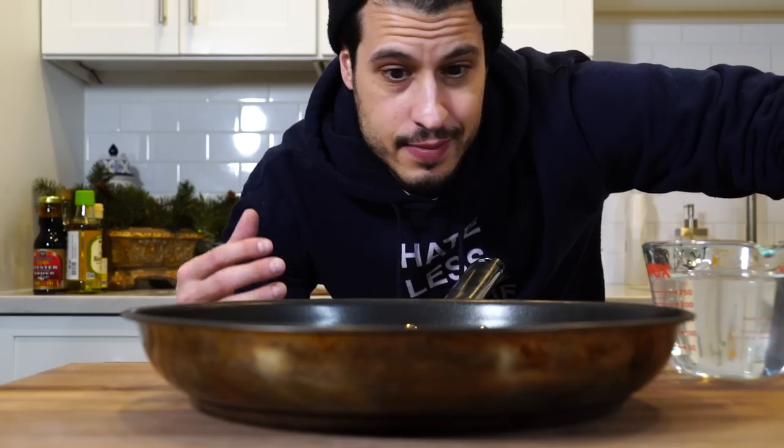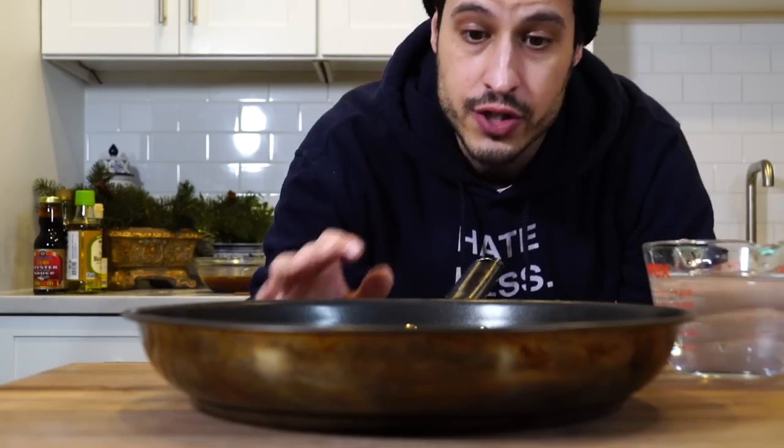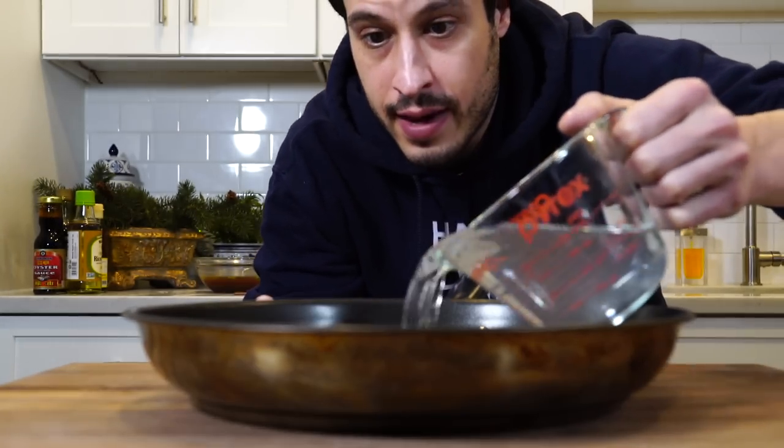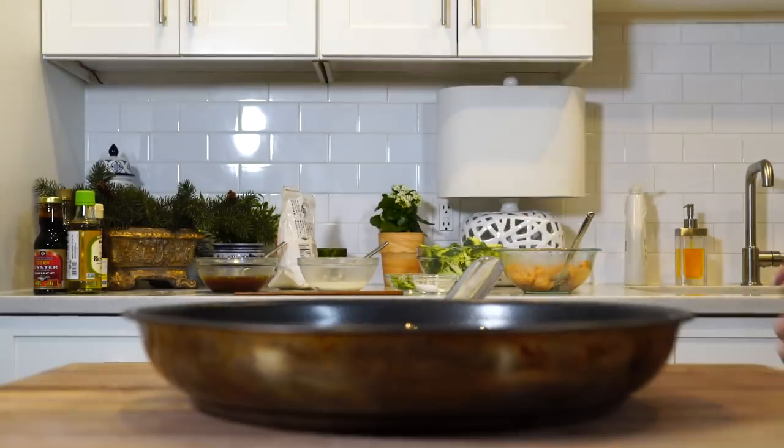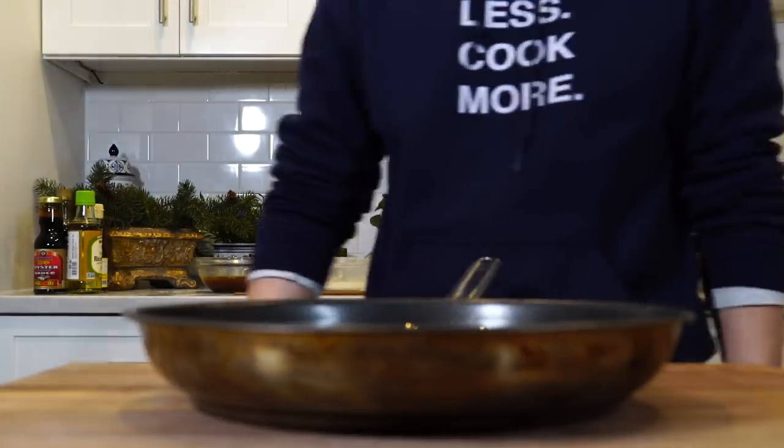So when these restaurants are cooking with their woks, they basically cook everything in a wok. And that's including blanching vegetables and doing all that kind of stuff. So I'm gonna start off with water in my pan. Not too much, just like enough to have a little bit of depth to it in the pan. I'm gonna bring this up to a boil and then I'm gonna throw my broccoli in and blanch it. Then I'm gonna strain it, keep it off to the side.